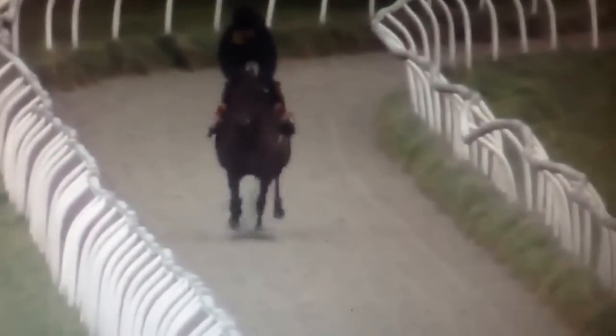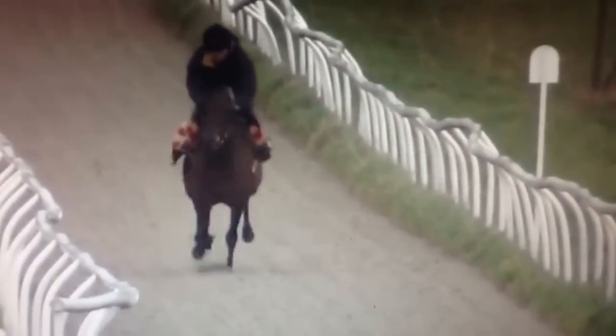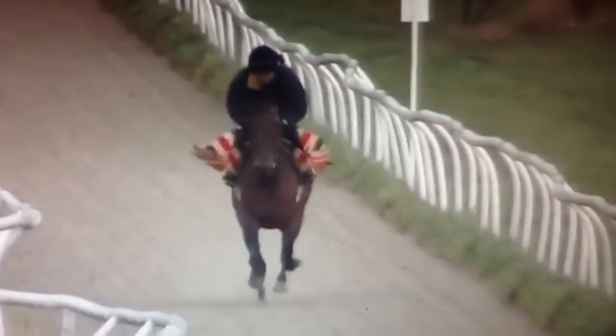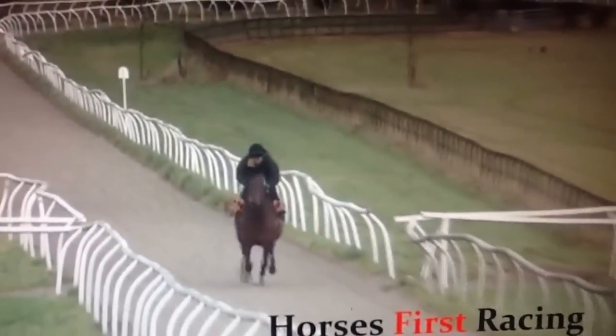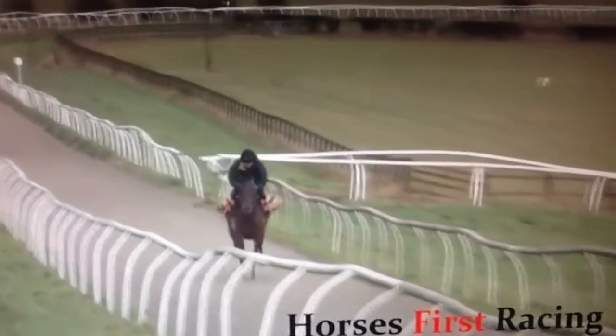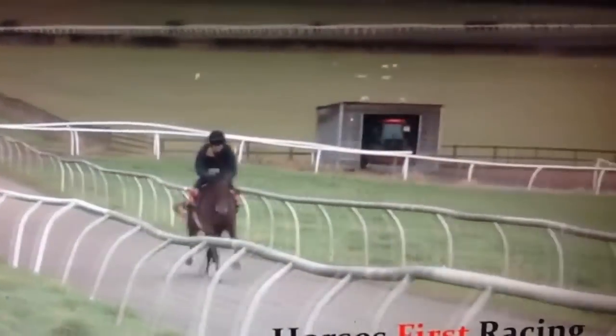And when you say as hard, what sort of speed can you get up to? He can get up to a galloping speed on here, so we would gallop him as well. So you can basically replicate, not necessarily race conditions or a flat gallop on the gallops, but very near to it. And all I think he needs then is a bit of a sharpener on the gallops.